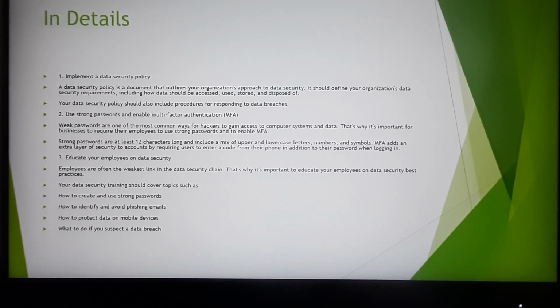Educate your employees on data security. Employees are often the weakest link in the security chain. That's why it is important to educate your employees on data security best practices. Your data security training should cover topics such as how to create and use a strong password, how to identify and avoid phishing emails, how to protect data on mobile devices, and what to do if you suspect a data breach.